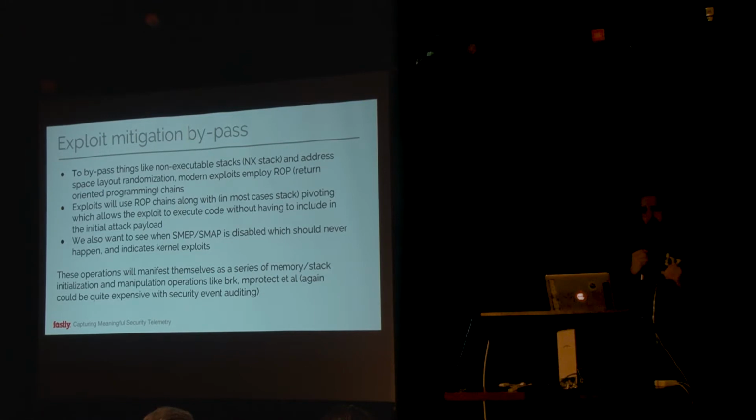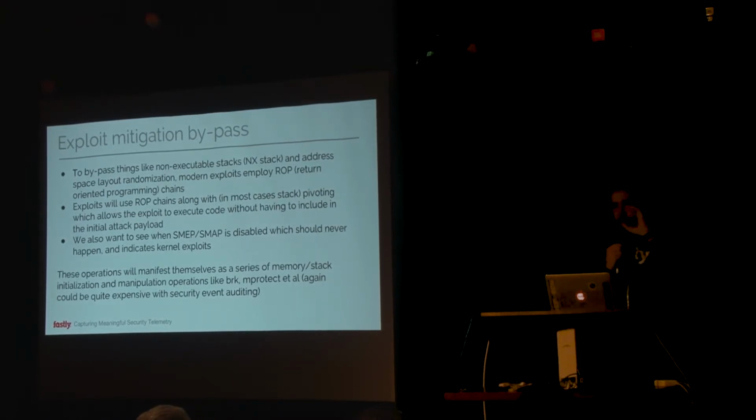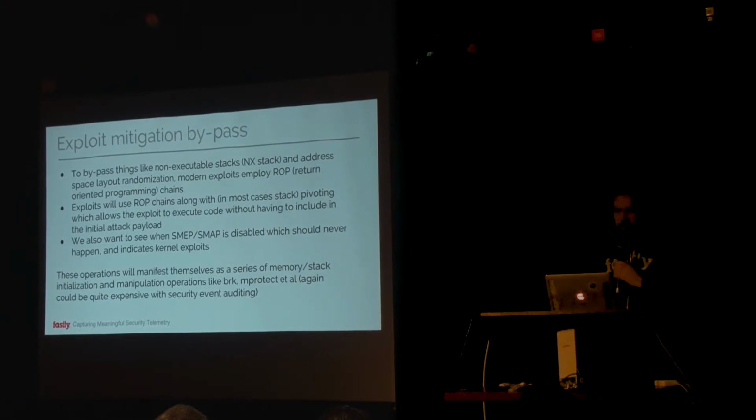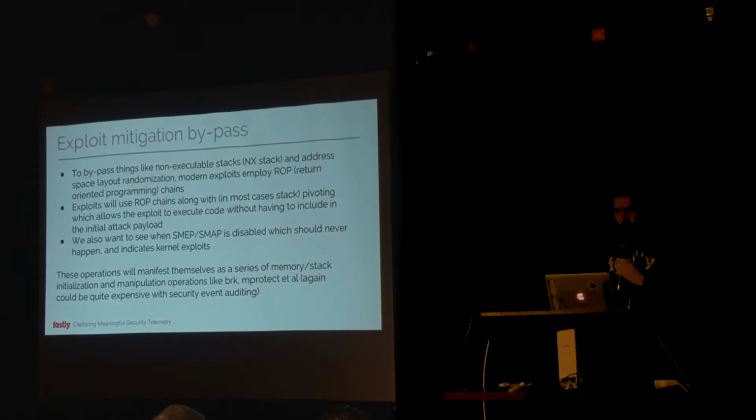Another case is SMEP and SMAP. These were controls implemented to prevent user space from accessing memory in the kernel and from executing code that resides in the kernel. In some cases where the kernel is the attack surface, you may see the exploit start off in the kernel and disable these functionalities, so the remainder of the exploit can operate within user space, which makes it a little easier to write. In all these cases, they manifest themselves as memory or stack initialization operations. Even if we could audit them, there are performance implications in doing this in systems.